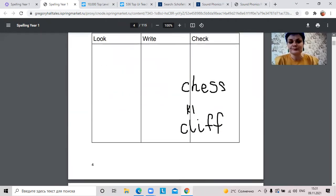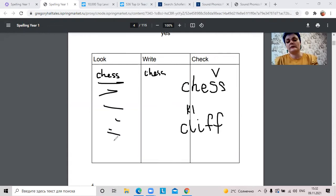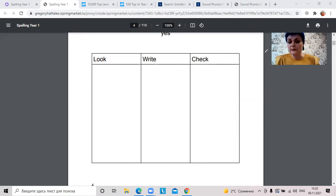So while we have a little bit of time, I will show you a few more words. By the way, that's how we learn words. We explain the rule and then I say, okay, we have the word chess. What I do is, you need to look, look, look. Here I need to put chess. So the kid looks at chess. Okay, now we cover it and we write it. So how do you remember that? Chess. Okay, check, tick. Here I don't have any words; you need to put whatever you're practicing. I was just showing the teachers how to use the table. I hope that makes sense.